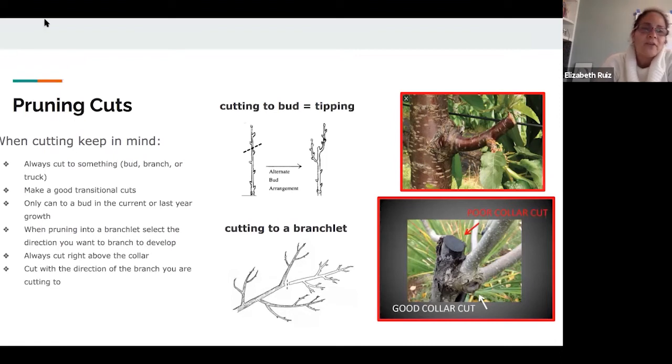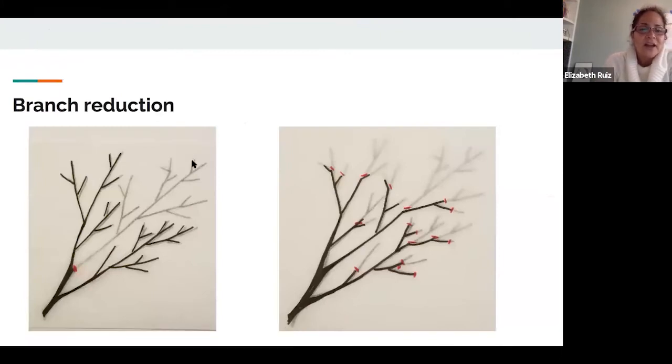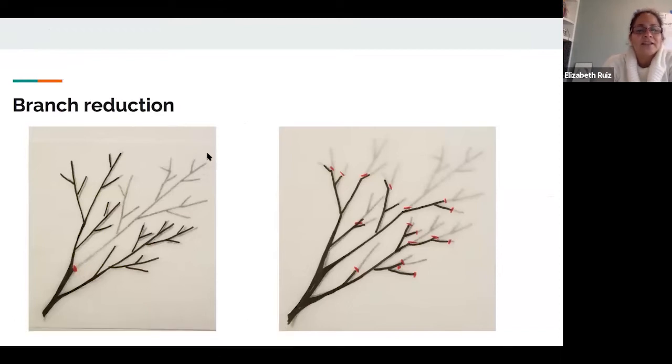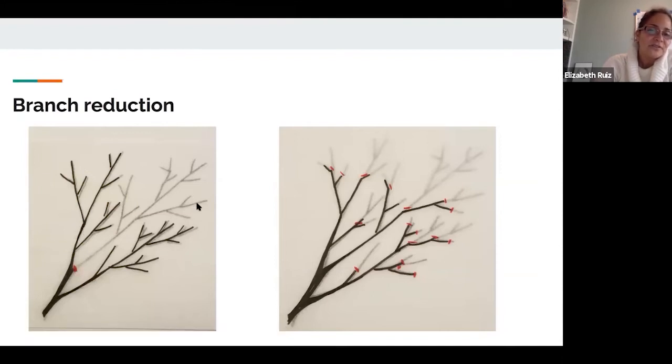Okay. Branch reduction. A lot of the times when we are cutting branches, here are two examples with the same branch. It's exactly the same branch. So what is going to happen is you can cut and thin out. In this case, I'm cutting here. I am having two branches taking the energy of the tree. I'm not reducing, I'm thinning out. I'm cutting the one in the center.